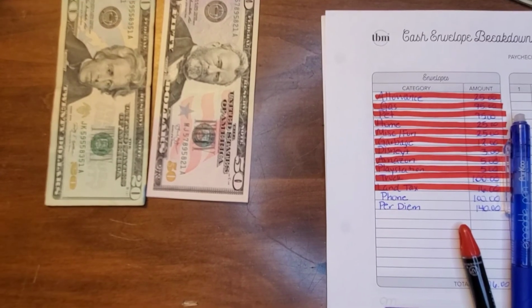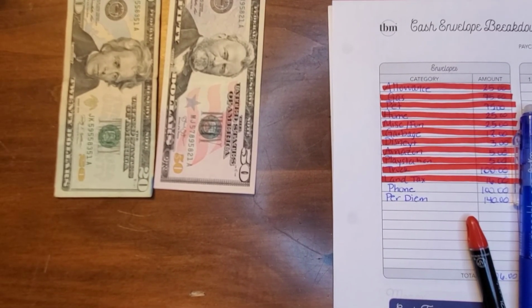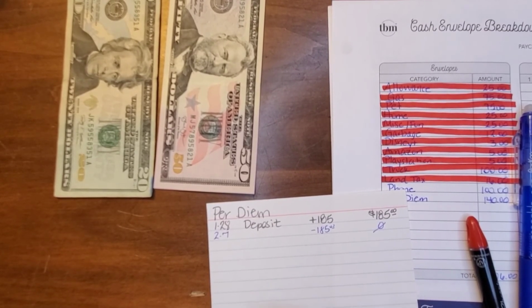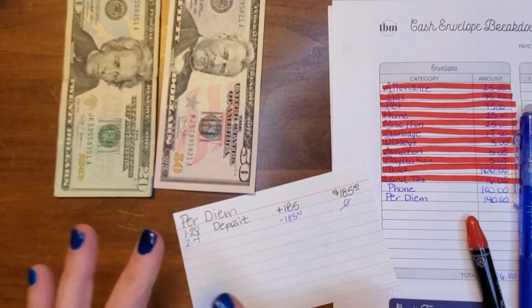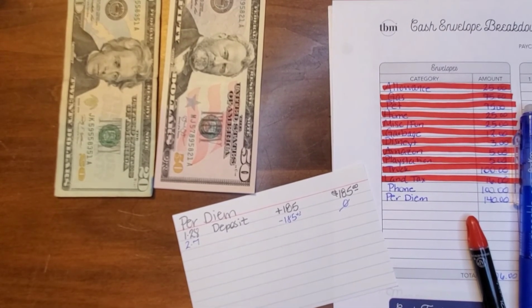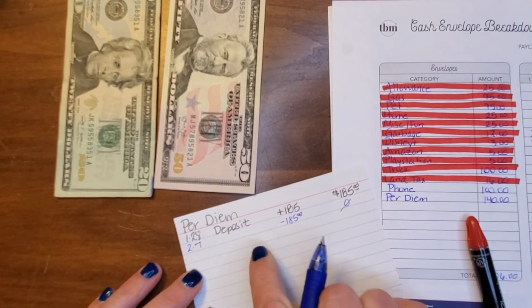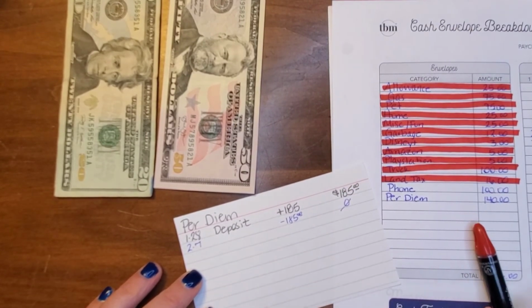We have a phone sinking fund, we have a giving sinking fund, and we have the per diem sinking fund that I have not labeled. Okay, per diem. Last you guys saw it, there was $185 in it. My husband left town, so he took the $185 with him. I don't know if he's going to spend it all, but that is the way that we're going to do it. If he doesn't spend it all, he brings it back, and I'll deposit it back in.